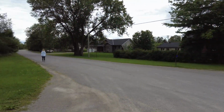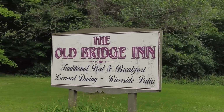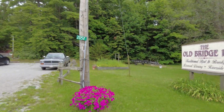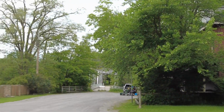Here we are, the Old Bridge Inn. What does the sign say? It says traditional bed and breakfast, licensed dining, riverside patio. Patio would be nice, but tomorrow's supposed to be raining. And as you can see, it's conveniently located right next to the old bridge.